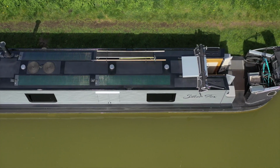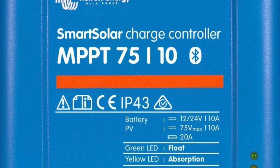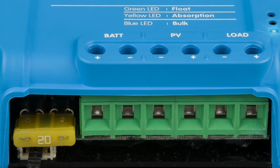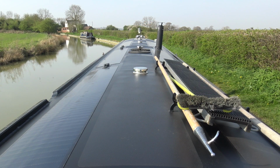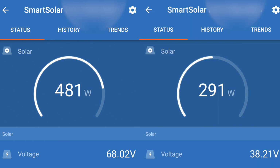That single fifth panel is connected separately to a smaller MPPT 75-10 controller. But why have we wired that single fifth panel to a separate controller? Well, the four panels in parallel produce about 68 to 69 volts, and that's more efficient when you're wanting to charge the batteries. But when we add that single fifth panel to the same controller, it drops the overall voltage from 68 volts down to about 38 volts.